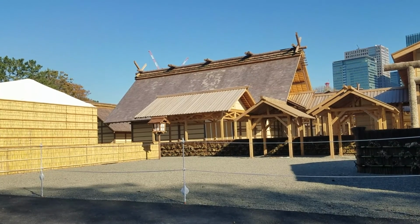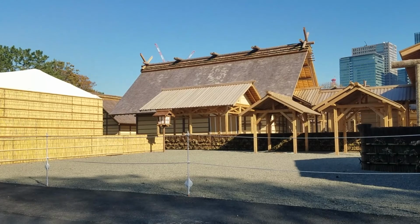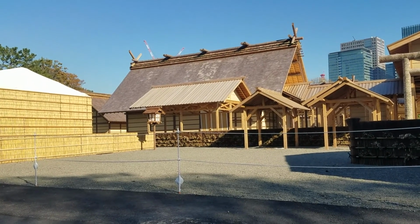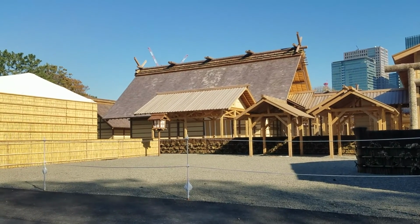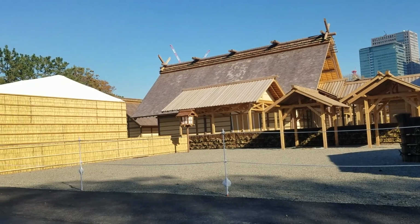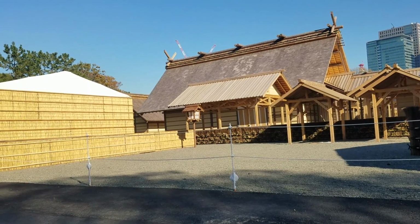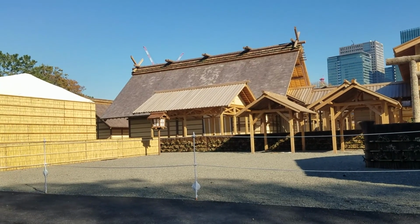The building up ahead is the Suki-den, where from the small hours to the pre-dawn on the 15th of November, the emperor performed the rituals, offering newly harvested rice to the imperial ancestors and the deities of heaven and earth. He then actually partook of the rice himself, expressed gratitude to the imperial ancestors and these deities for peace and abundant harvest, and prayed for the same on behalf of the country and the people.